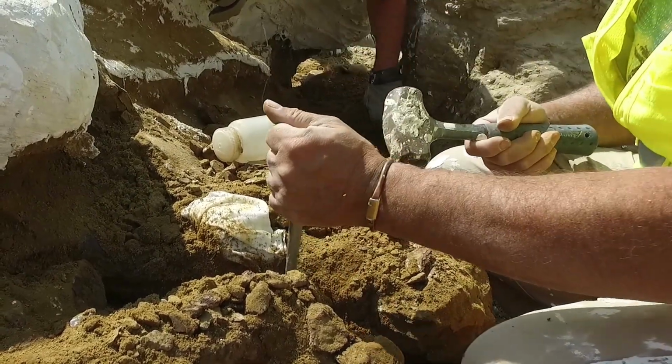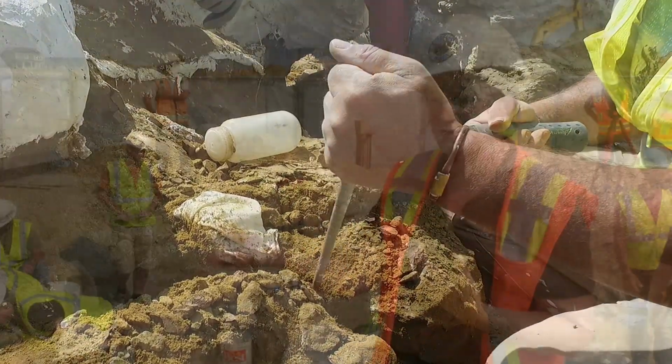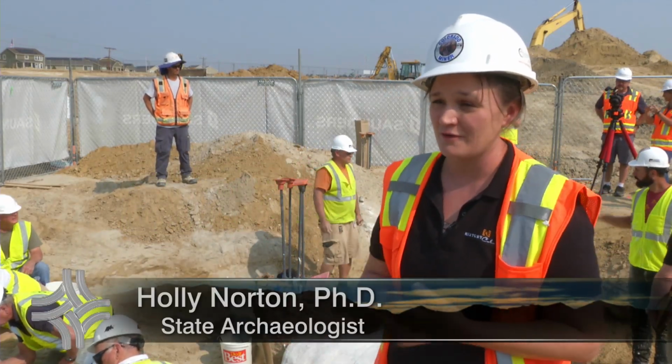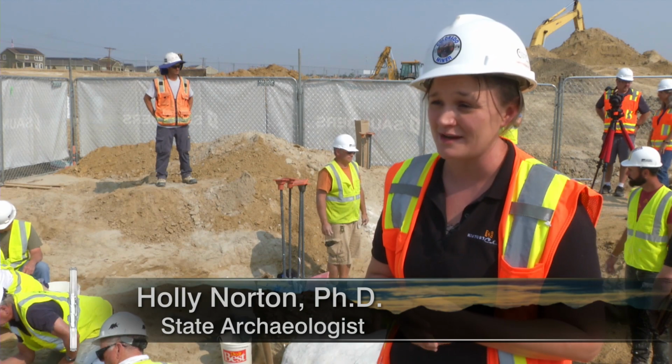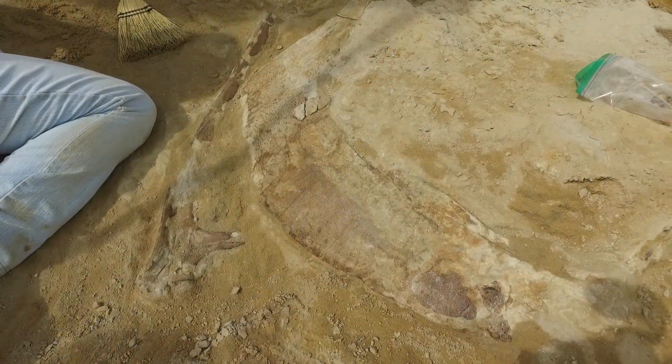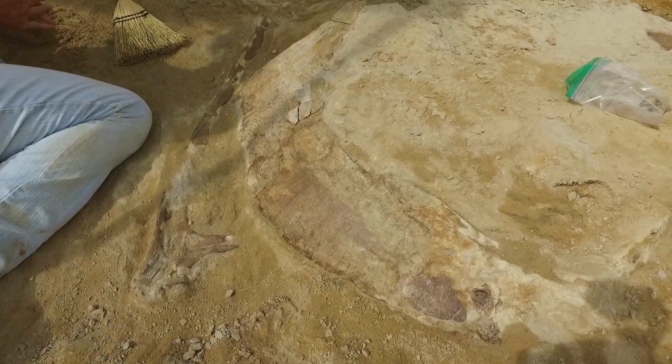I'm really grateful to the city of Thornton and to Saunders for recognizing the importance of what they had and for asking DMNS to come in and help them recover it, because this scientifically is really important for the state.